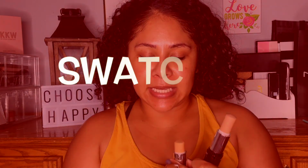So because we're talking about the color, let's go ahead and swatch them now, just so that you guys can see the difference in the colors. So this is Tan. This is Honey. And this is Golden from Maybelline. So I know Golden looks like it's not gonna match me, but once you blend it, it totally matches. I could go a shade darker, we'll see, but we'll start off with this one, just because this is what I use for the liquid one. This one's way too dark, and this one is way too pink.